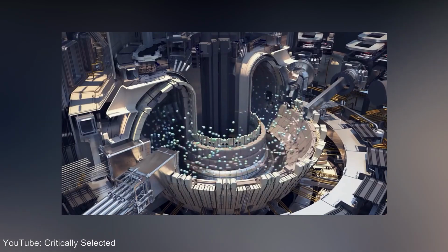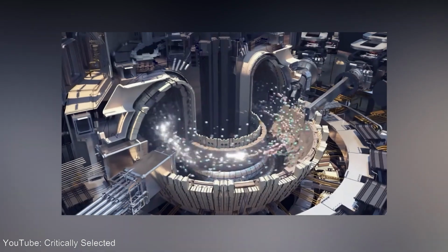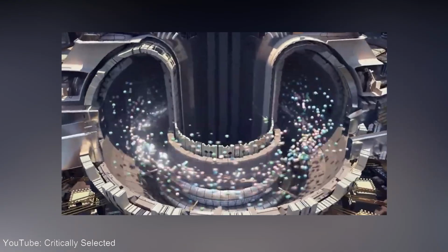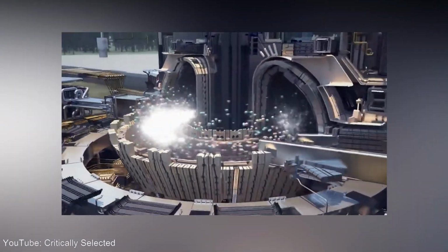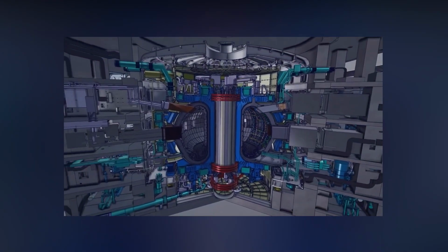When the reactor and first plasma are completed in late 2025, it will be the world's largest magnetic containment plasma physics experiment, as well as the largest exploratory tokamak nuclear fusion reactor.